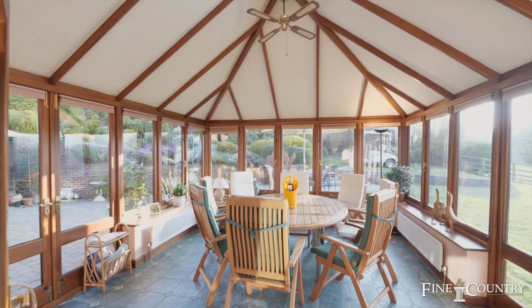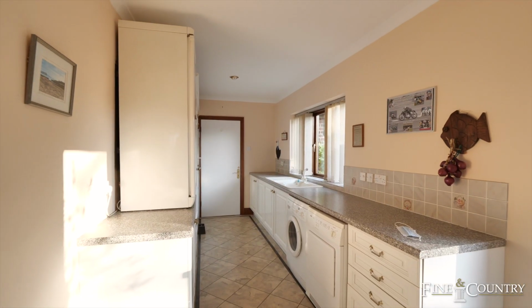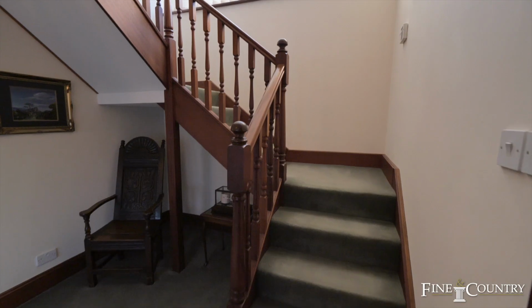There's a beautiful conservatory, utility room and storeroom on this floor.